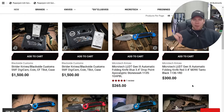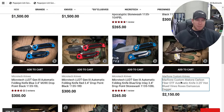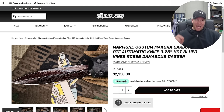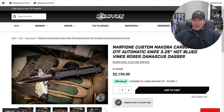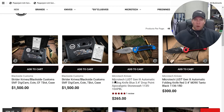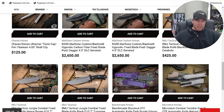Periodically, Eknives will get very strange versions of Microtex. Is this one? No, that's a custom. God, man, that hot blued vines and roses looks awesome. Every now and then they get really off the wall signature series Microtex knives. So if you're hunting for the weird, I say this every single time that I showcase the Eknives website.